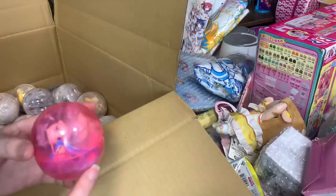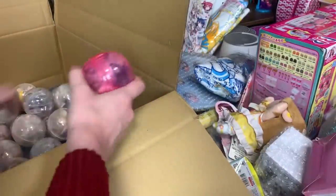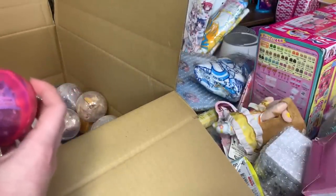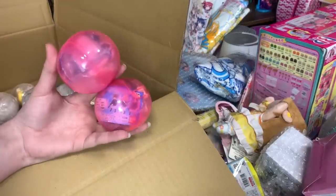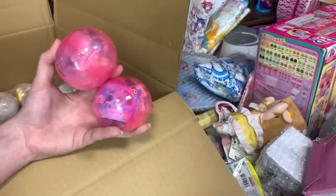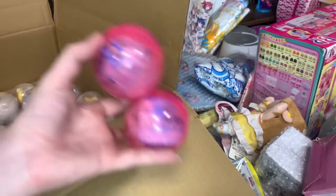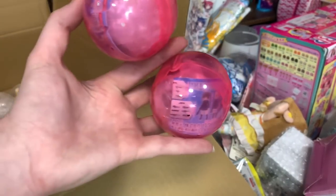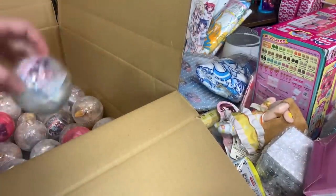What the heck? These are little minifigures. They're usually like $30 each. So I'm kind of in shock. There's another one. What series are these for? I think these are for Girls und Panzer, but I'm not sure. Oh my God. That's actually so cool. That is pretty cool. Anyway, they're little minifigures that you have to build. And they're called shooters because they come with water guns, although these look like they aren't water guns. Oh my gosh. This is so exciting.